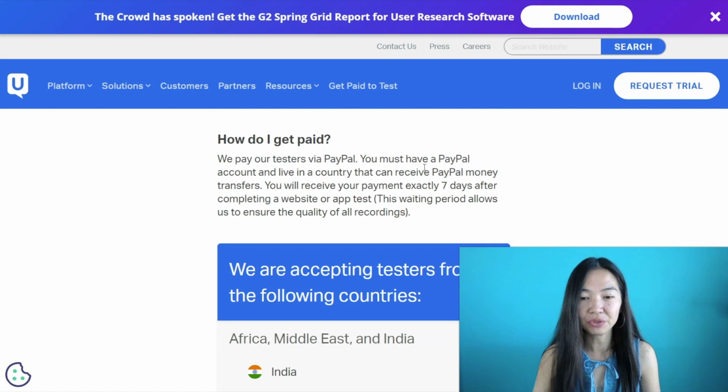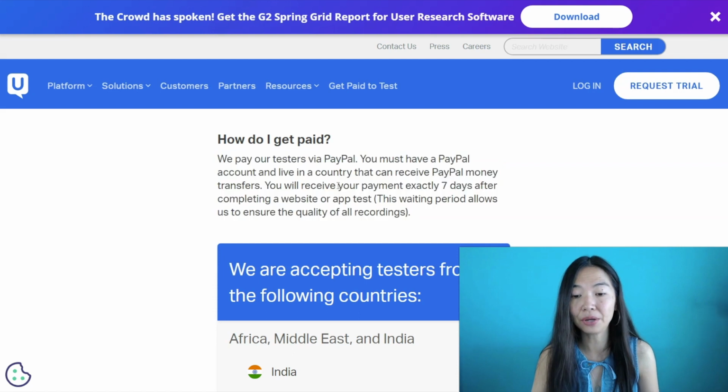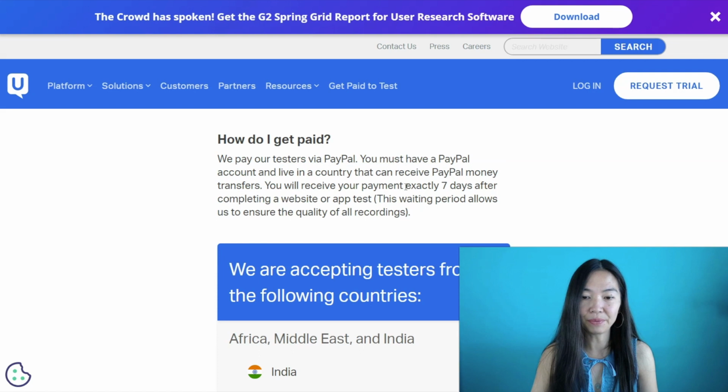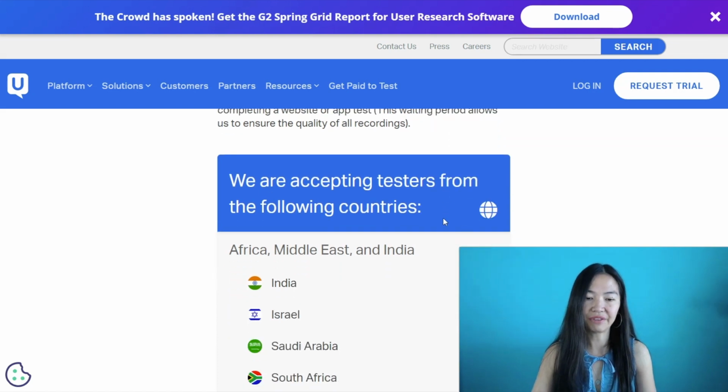How do I get paid? You must have a PayPal account and live in a country that can receive PayPal money. So this is basically worldwide, if you have access to PayPal. I know a lot of countries have access to PayPal, so if you have access to PayPal, you can do this, okay? You will receive your payment exactly 7 days after completing a test. So that is very good.